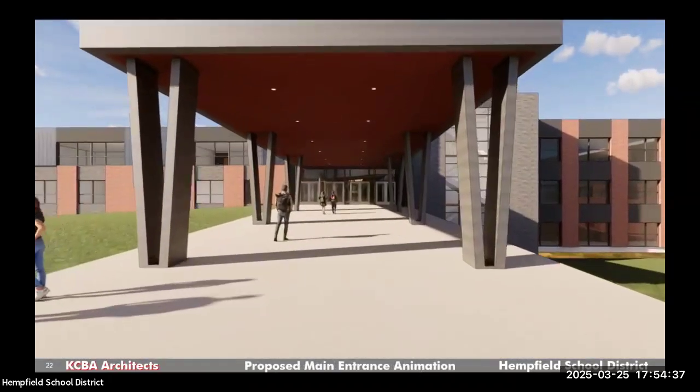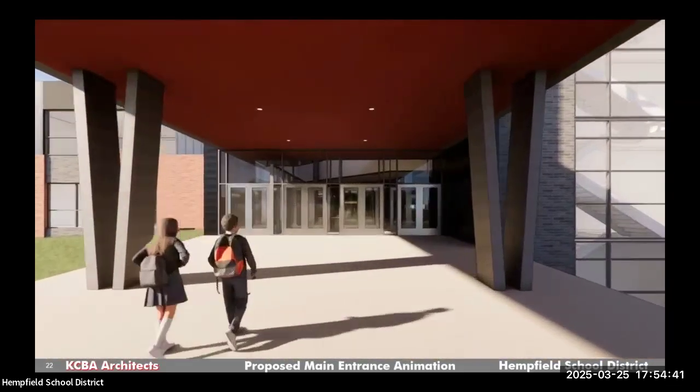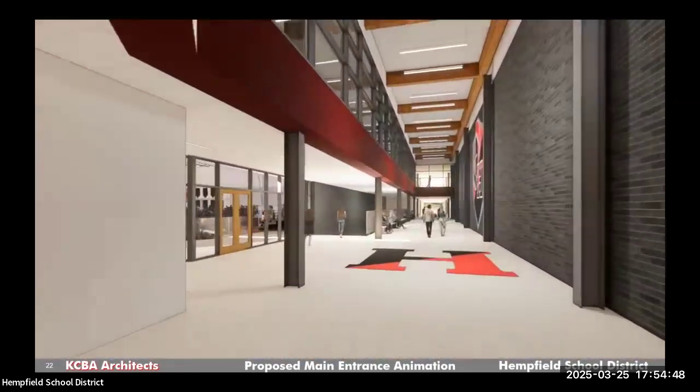So then moving into the building, underneath the canopy, on the left-hand side, as Mike was describing, is administration. There's also a secure vestibule there for visitors when they're entering.